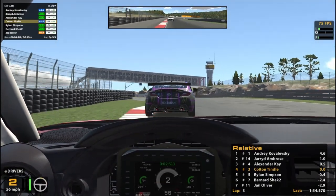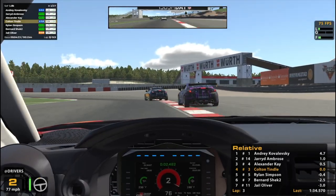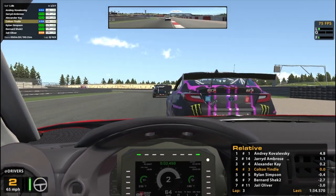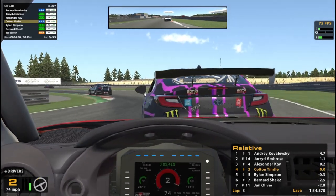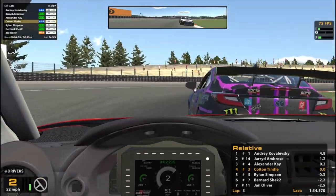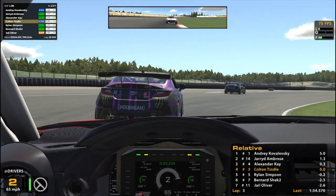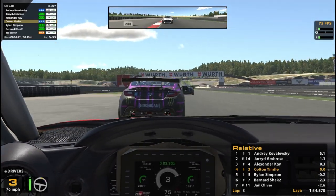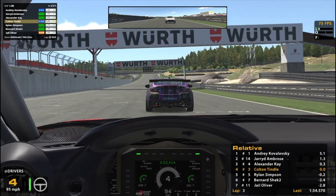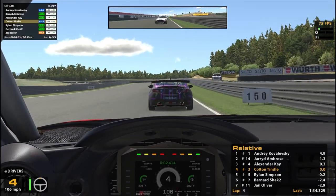Okay, got through there pretty decent. Entered much harder than the guy ahead. Uh-oh. That was scary. Not gonna pass right here. That's too dangerous. Not a good spot for it. Okay, he's gonna park it though. Gonna need him to not do that. Hopefully avoid getting into the back of him. Really hope the guy behind doesn't try to dive it in. Okay.